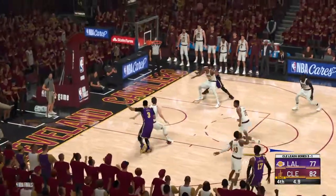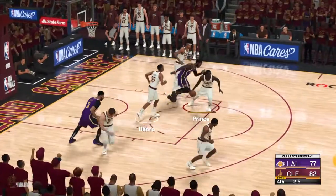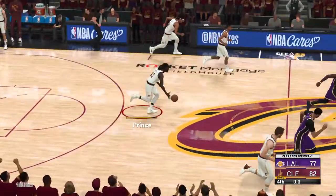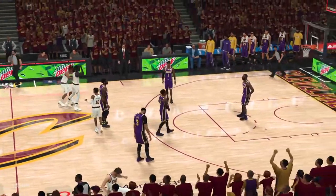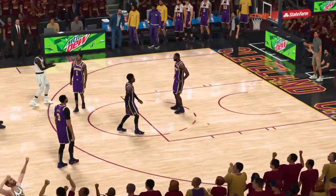Outside Schroeder. The Lakers with another miss. It's never easy from that distance, but we see him drill those and shoot around all the time. Well, that looked to me, guys, like a heat check. It was maybe a step.